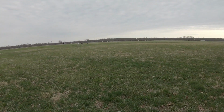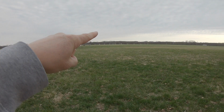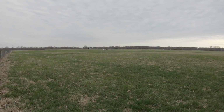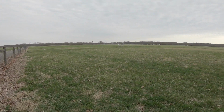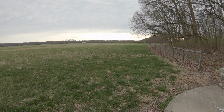You'll hear some gunshots in the background, or you may hear them. If you look far out into the distance, that is a skeet shooting range. But this is the field.